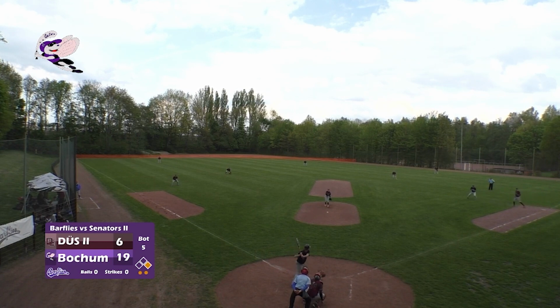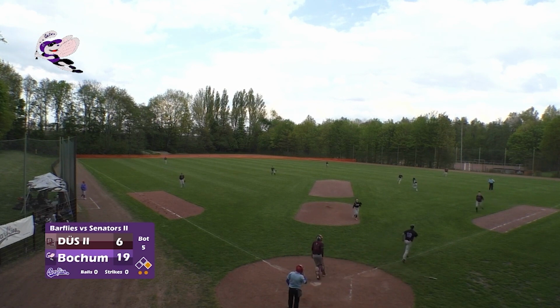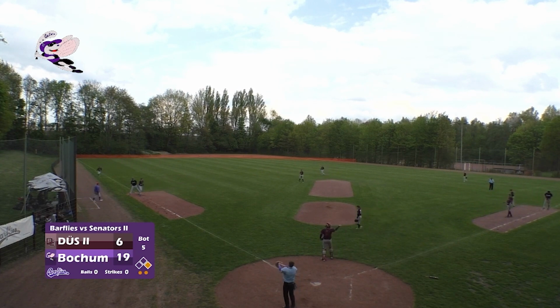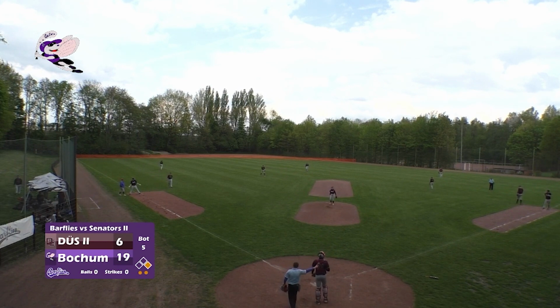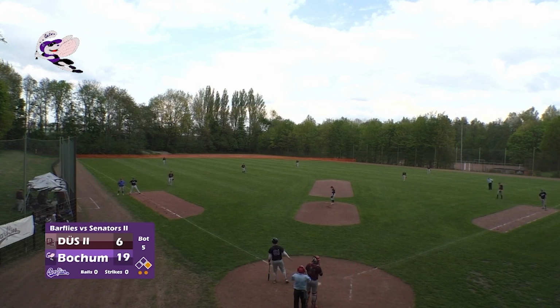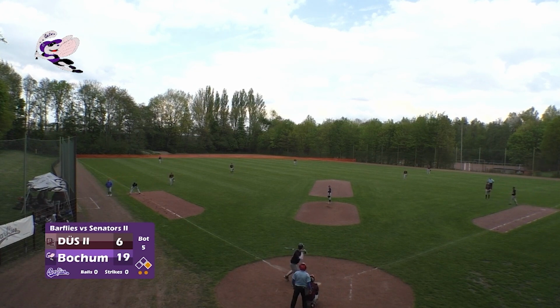Marcel up. He had a double his last at bat. Just sitting on the ball, waiting for a fly, and it's going to be missed by the pitcher. And this time, Marcel learned from Tice and ran to first, so he's safe at first. And all the way over from first to third is Patrick. So runners at the corners.